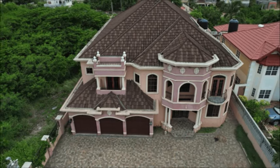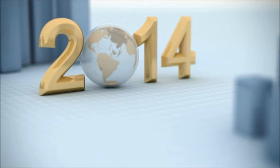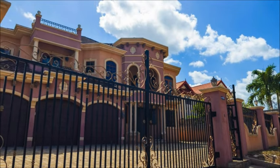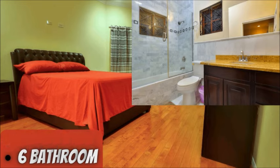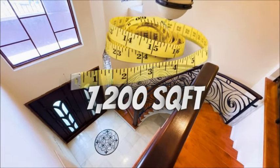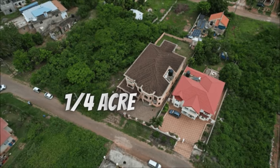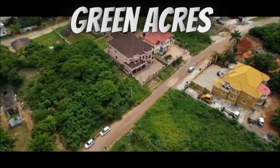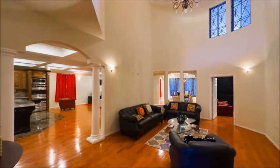We have here a house that is back on the market. It was constructed in 2014. This beautifully appointed home comes with 5 bedrooms and 6 bathrooms. It is 7,200 square feet and sits on a quarter acre of land. It is located in the well-established Green Acres St. Catherine community and offers fine family living.